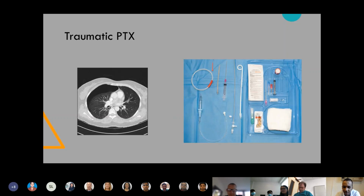We went further and inserted a pigtail catheter for that patient, a small 12 French, to drain the pneumothorax because he was breathless and complaining of chest pain, although he was saturating fine. What I came to know later on is that he ended up very well. The catheter was removed in a few days, and then he was discharged.